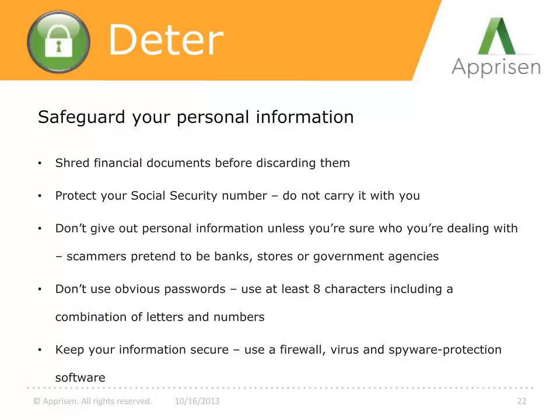Shred financial documents before discarding them. Protect your social security number. Do not carry it with you. Don't give out personal information unless you're sure who you're dealing with. Don't use obvious passwords. Try to use passwords that have at least 8 characters, including letters and numbers. Keep your information secure. If you have a computer, make sure you have a firewall, virus, and spyware protection in place.